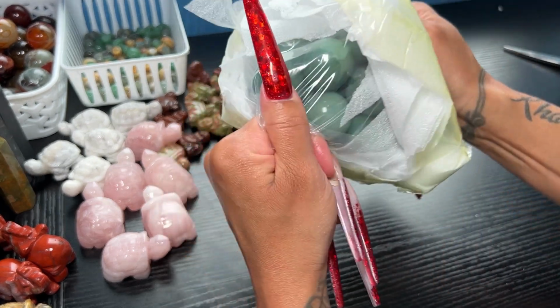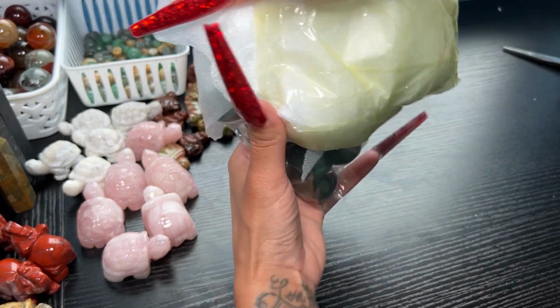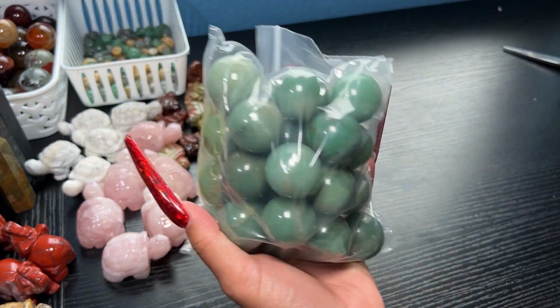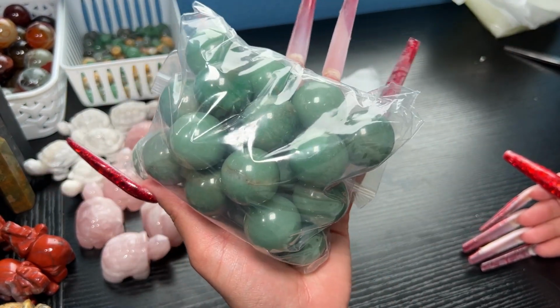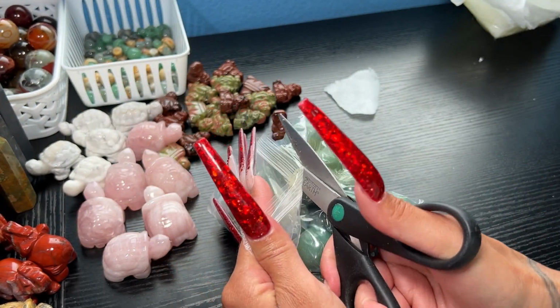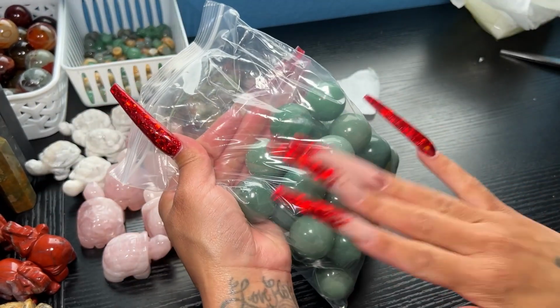But I got these last minute, because these sold out. When I first added these, they kind of just sat, and then everybody went on this "I need spheres" kick, right? And so they were buying up all my spheres, and I sold out of these. I got them back, and I like these even more than the last ones. They're a darker green.